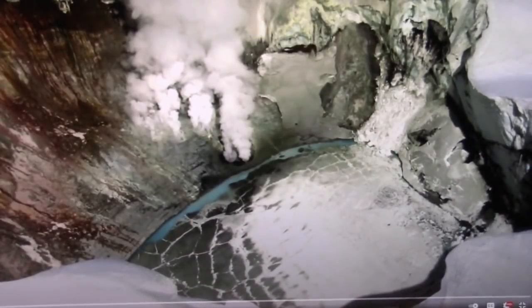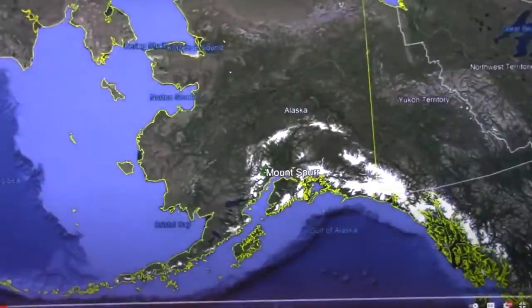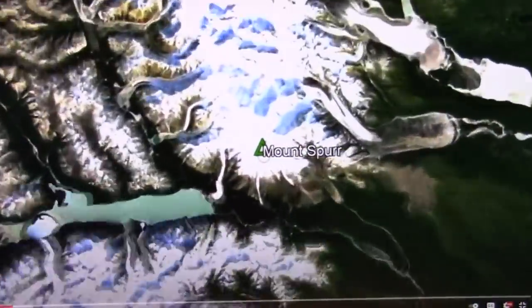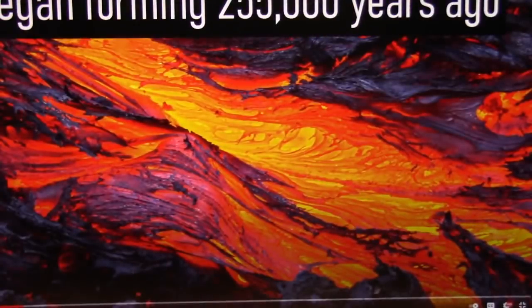All right, let's see what else they got to say. Discuss this volcano and mention what its future hazards are. Mount Spurr can be found in south-central Alaska, where it is 80 miles west of Anchorage. Mount Spurr began forming 255,000 years ago. All right, they're just guessing at all the rest of that stuff.